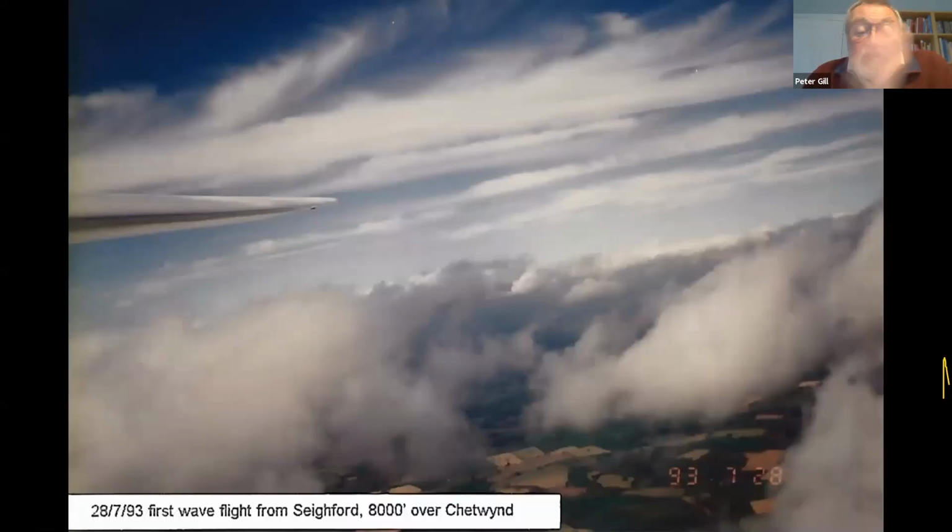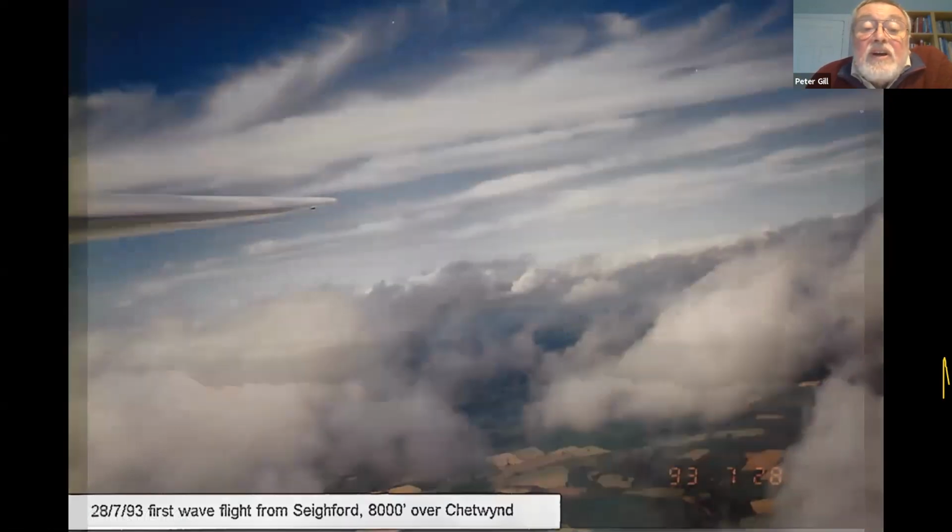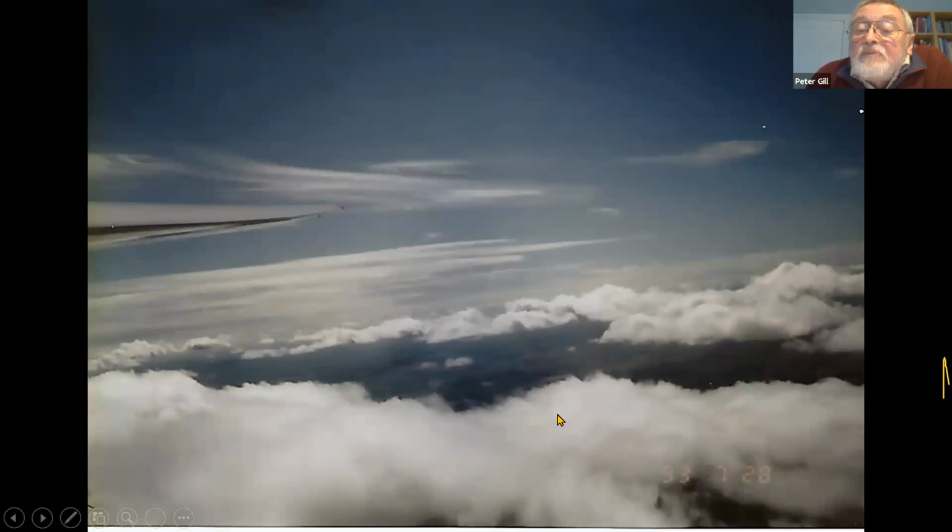Right, that was the first flight up to about 8,000 feet. What you probably notice is it doesn't look at all like wave flights. That's quite typical. You've got a muddle of cumulus clouds. And when you're in the middle of this lot, you can't really see the wave structure. It's quite difficult to spot. When you get a little bit higher, it becomes much more obvious.